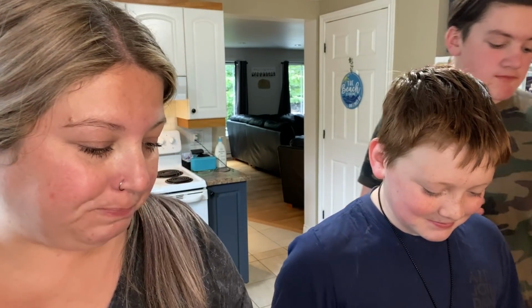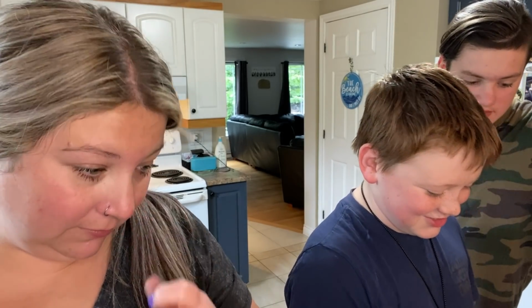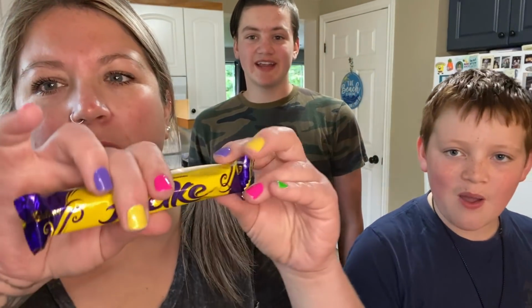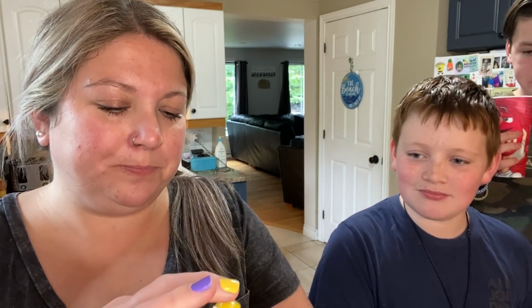Nope. Cooper wants to save the Dunkaroos for last. Because it's the best, I guess. Ooh, what are you picking, Coop? This. We've had these before, but I wasn't sure if you guys had them before. I don't think so. Why don't you like it? It's literally gross. They're called either Flake or Flake-E. We've had them before. They're delicious. Cooper, do you not remember having this? No. I thought only Curtis and I tried them.